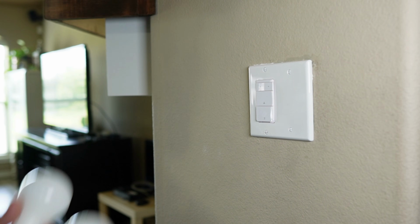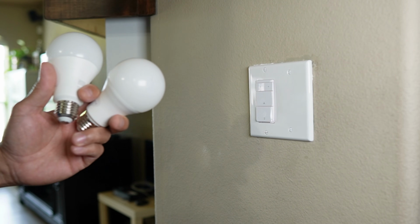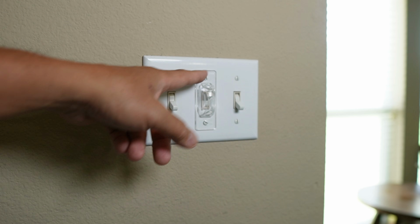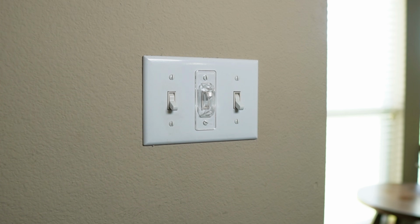I have both smart switches and smart bulbs at home, and I can tell you if you can, go with smart switches instead of the bulbs, because smart bulbs will only work if the switch is on. And if you don't use some type of switch cover to prevent the switch from being used, you will end up not able to control your smart bulbs or run any routines or schedules you set up, because somebody or even you might have accidentally turned off the switch.